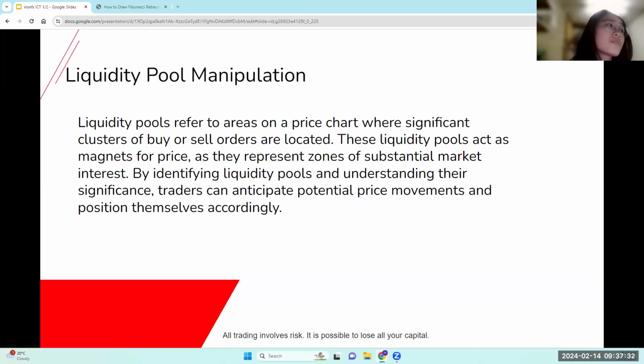So in this description, a liquidity pool refers to areas on a price chart where significant clusters of buy or sell orders are located. So these liquidity pools act as magnets for price. Basically, we call them confluence areas, if you guys remember from the Fibonacci webinars. But basically, it's the same thing. When you identify liquidity pools and understand the significance, traders can anticipate potential price movements and position themselves accordingly.